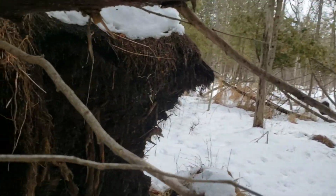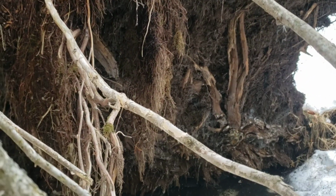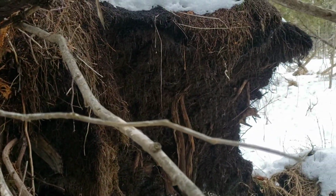Yeah, I always find the bottoms of cedar trees so interesting, down by the roots after they turn over.